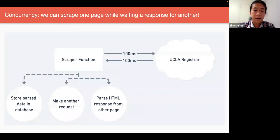For concurrency, that is more like we're employing concurrency within a scraper function. So inside the scraper function for, say, computer science, we can start off the request for CS31 while at the same time starting off the request for CS32, and we can wait for them together. Even within a single scraper function, we can do multiple things. Usually it takes like 100 milliseconds to contact the UCLA registrar, and if we can stagger the requests together, we will only need less than 400 milliseconds to do two requests.